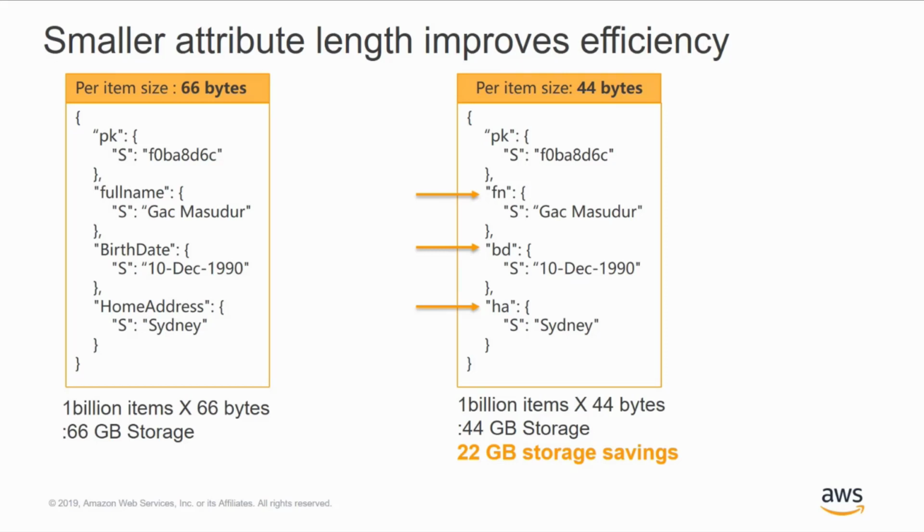But if we just shorten the attribute names, like FN instead of full name, BD instead of birth date, and HA instead of home address, you can reduce the item size to 44 bytes. Now to store 1 billion items, you need 44 GB of storage, meaning you can save 22 GB of storage consumption just by reducing the attribute length.